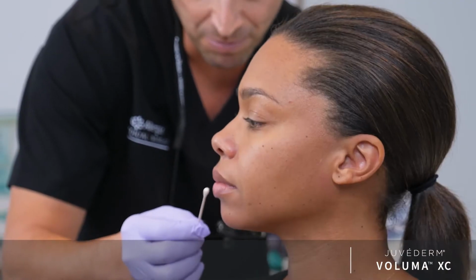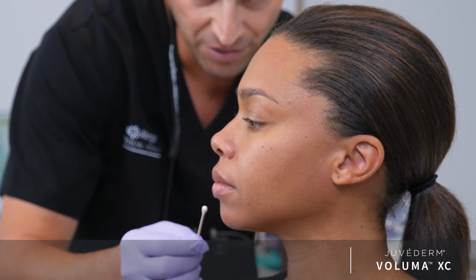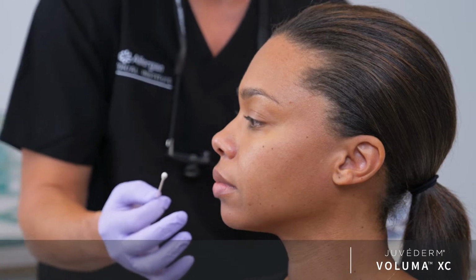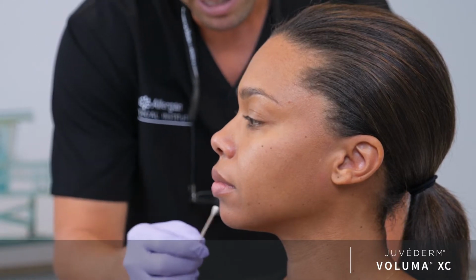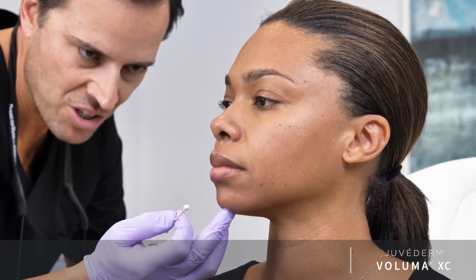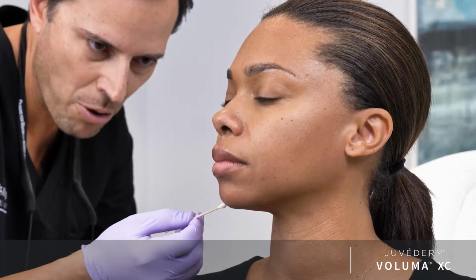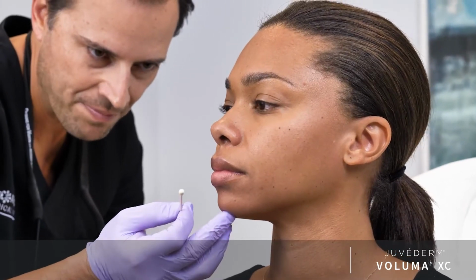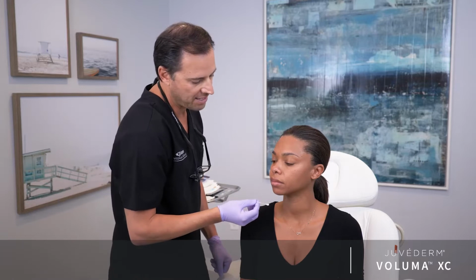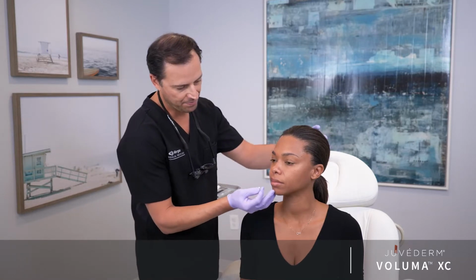And we see that there's some more discrepancy between the projection of the lower lip as it relates to the pogonion, and that's an area where Juvederm Voluma XC can benefit and improve upon that discrepancy. Another thing we look at is length, and we look at that from the menton, which is the most inferior aspect of the bony mandibular symphysis. And we see that there's just some slight shortening of the chin in this area here, and we can improve upon that length with treatment of the menton using Juvederm Voluma XC.